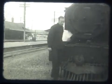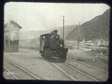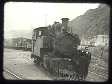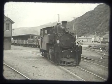Remember, use the handrail. Keep the feet squarely on the step, and if the engine is moving quickly, do not attempt to step on at all. The step is not big enough to hold 2 men safely. Only 1 man should ride on each step.